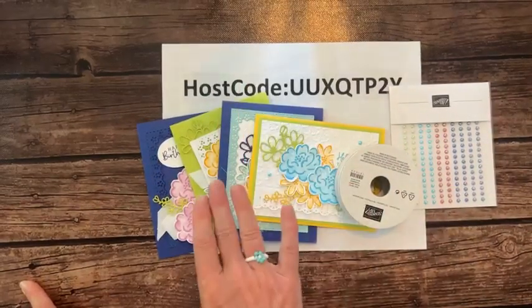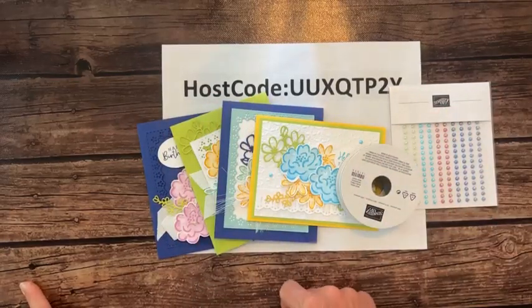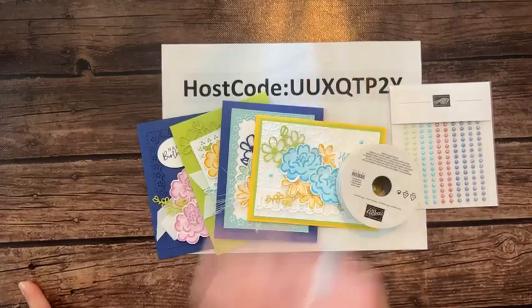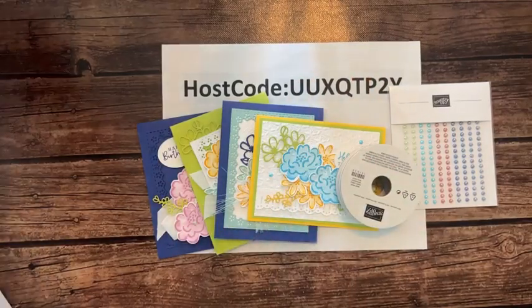Option number two is if you already have the stamp set and the dies, you're going to get all the parts and pieces, the ribbon, the pearls, just $30. If you need them shipped to you, it's an additional $10 for the priority mail shipping.